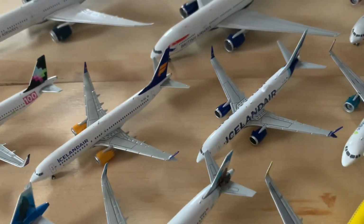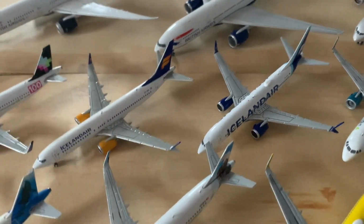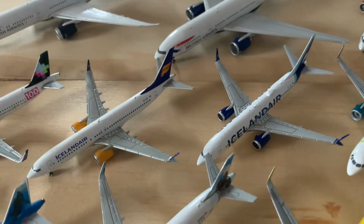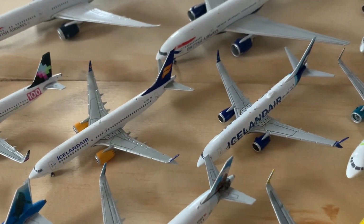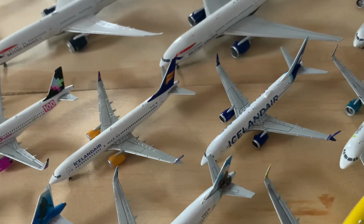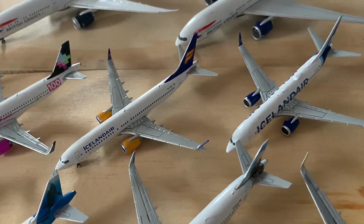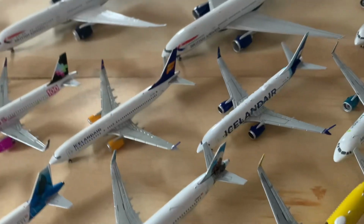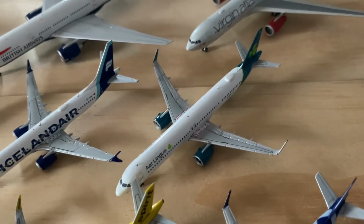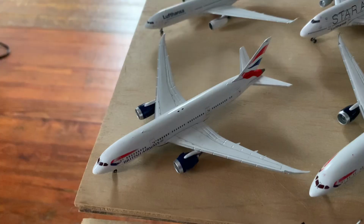Kind of an interesting note on these is they're actually the same registration. For some reason, Gemini Jets chose to release the same aircraft in the new livery that they had released like 3 years earlier in the old livery, which makes absolutely no sense because now you have the same plane, so it's kind of hard to use them in the same situation. So kind of a weird decision there on Gemini Jets, but both of those are actually pretty good models. We have an Aer Lingus A321neo.